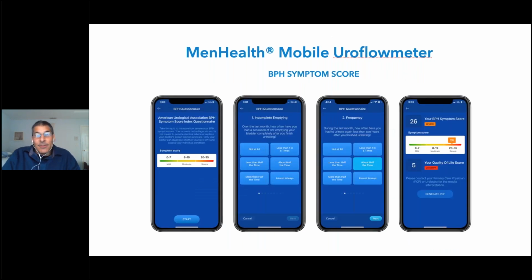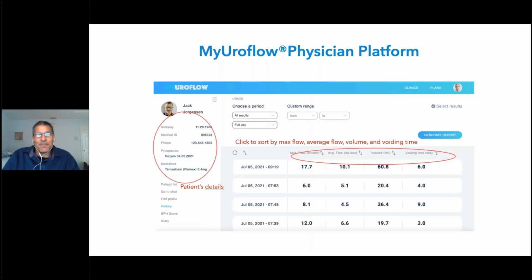Better than the paper. When I ask my patients to do an IPSS or AUA symptom score, they'll circle 2 scores. So I don't know, is that a 3 or a 4 because they circled them both? This one makes it easier. They can only pick one answer and then they get locked out. So it actually simplifies the AUA symptom score, and we don't have to deal with patients who circle multiple answers. And then there's the quality of life questionnaire.